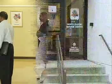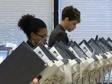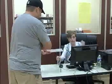Shania, I'm standing in front of the Registration and Elections Office in downtown Atlanta, and as you can see behind me, voters are already taking advantage of advance voting to beat the crowds on Election Day. Advance voting started October 15th at 6 locations across the county, with citizens eager to have their voices heard.